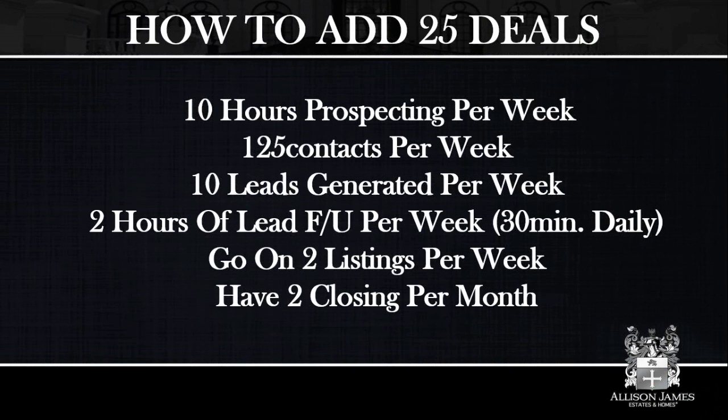Next is you want to have a time that you negotiate all contracts. Some agents just haphazardly, as soon as they get a contract, run it over to the seller's house, or run in here, run in there, going back and forth. No, you have a time that you negotiate that contract. That's every day. Next, you want to have a time to get administration items done.